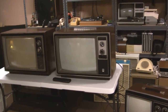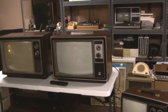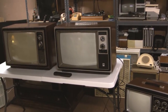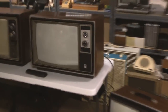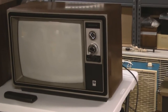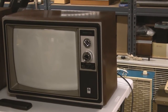Fast forward about 4 years, a friend of mine's dad was a TV repairman at the time, and I don't know where he worked, but I know it had something to do with General Electric. And one day, my friend Rob got this very TV on the right in his room. It's the exact TV. Now, this isn't the same TV, but there's a story behind all this.